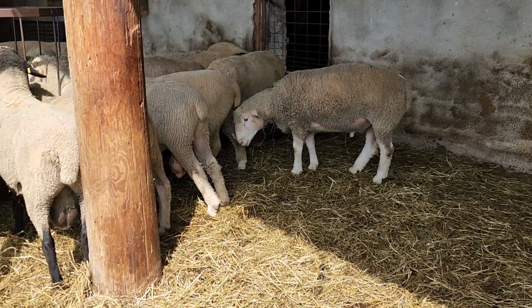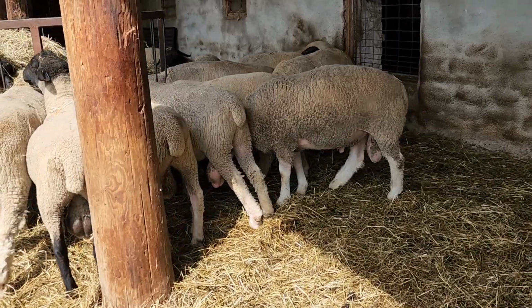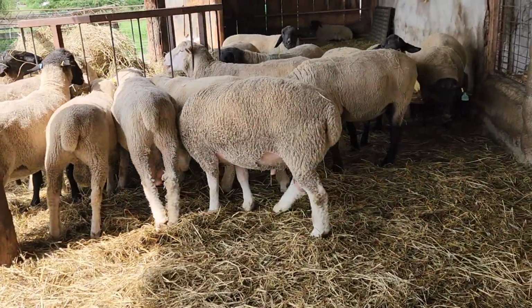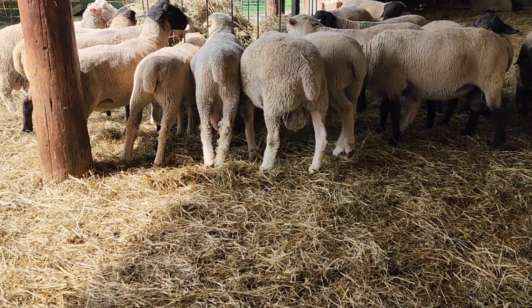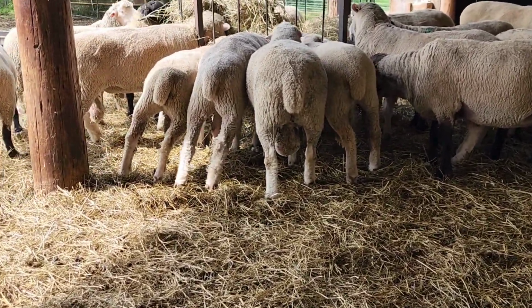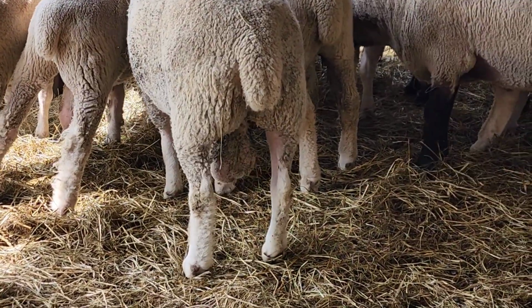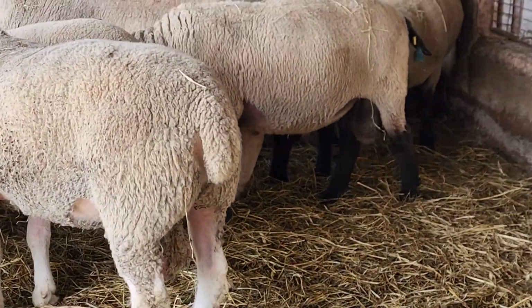And Klondike's a heavy ram. Arnie likes him because he is heavy. He's standing really terrible right now, so. But he is probably wider than Cash, for sure. Good testicles and stuff on him as well. His legs seem to be all right.